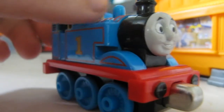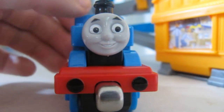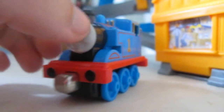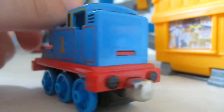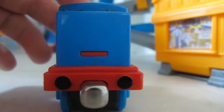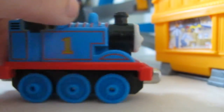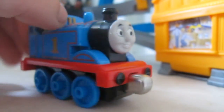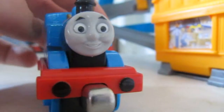This is the first new style take and play model I've seen, and I am impressed. They've really captured Thomas's CGI face there. He looks brilliant, and he's got some good details as well. I don't quite know what that red bit on the back is. It looks like a clip of some sort. I know they have changed the magnet quite recently, but I haven't seen one with a new magnet. Well, I haven't really noticed, to be honest, but this model is actually really nice.